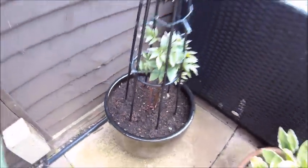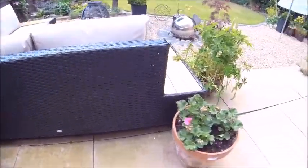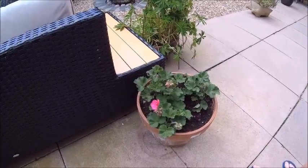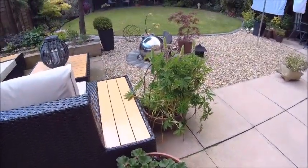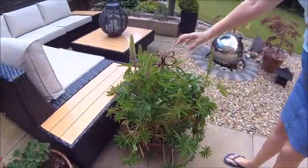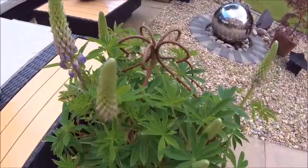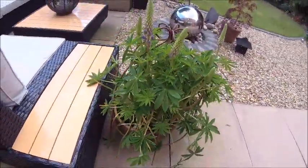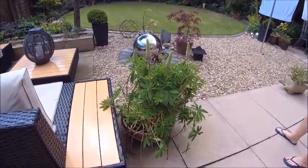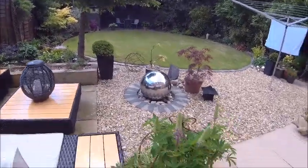Oh, not good. And they've gone over now? Yeah, the tulips have finally gone over, but they were gorgeous when they were out. I just put a few geraniums in. There were lilies in there, but the bulbs had rotted. And my new thing to hold my lupins up. Yeah, bargain from Stanford, that was. A young man selling all sorts of ironwork there. And it was brilliant. Including the ball over there, which we'll have a look at in a minute.